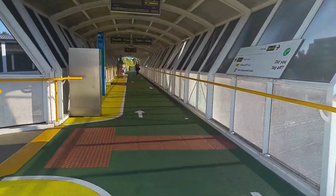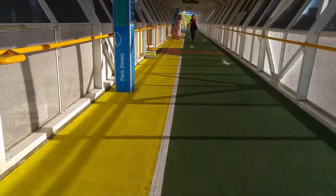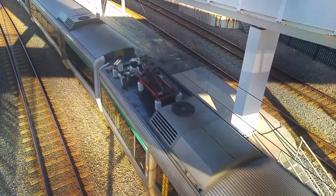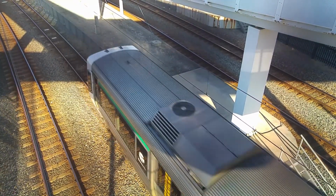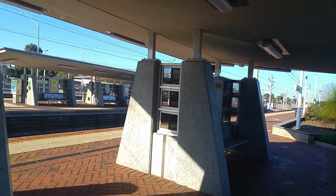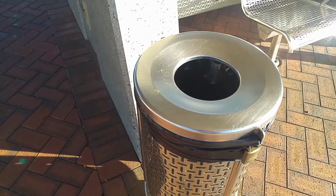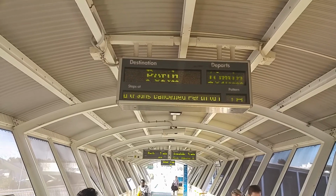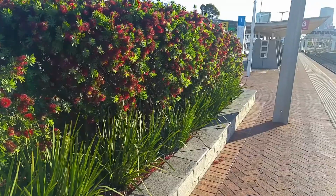The ground here is painted in many different colors to show where cyclists can go and where people should stand when using facilities like the ticket machines up here. There are also good views of the trains from here through the mesh. Other facilities here are shelter, seating, information points, bins, open station Smart Rider processors, Walden style dot matrix displays, bike racks, artwork, and plant boxes.